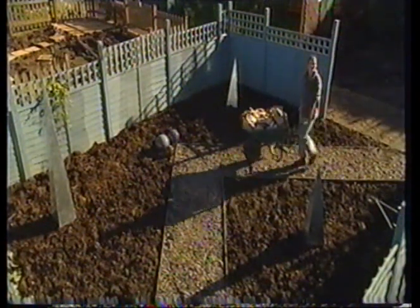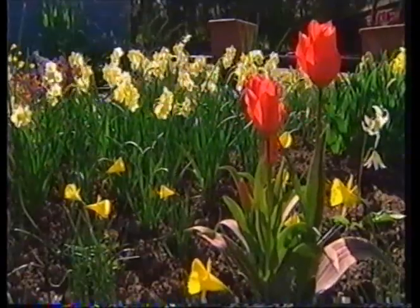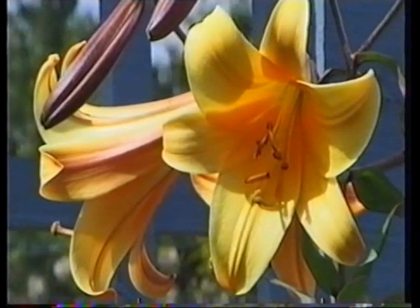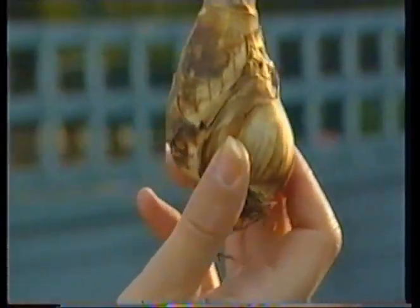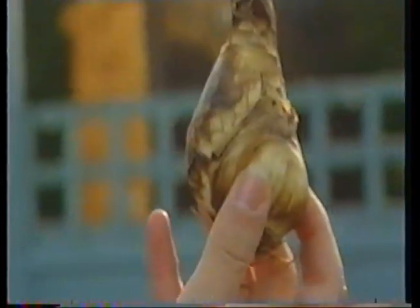There's a bulb for every part of the garden, from the simple daffodil to the exotic canna. Every season, bulbs can provide spectacular colour, scent, and sometimes just sheer flamboyance. Bulbs are the sleeping beauties of the horticultural world. It may not look like much, but stored in here is enough nourishment to support the first season's flowers. All that's needed to wake it up is not a kiss, but water.